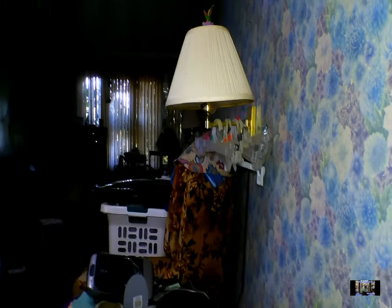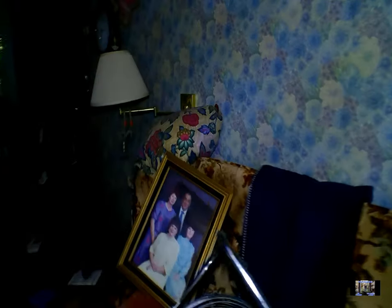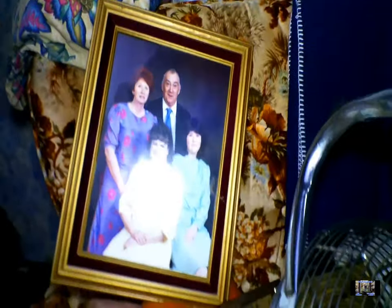Clothes hangers on the light. See what I mean? Stuff everywhere. Real old picture. Maybe the people who lived here. It was all decorated. A real cool cane over here. Look at that. The horse on top.